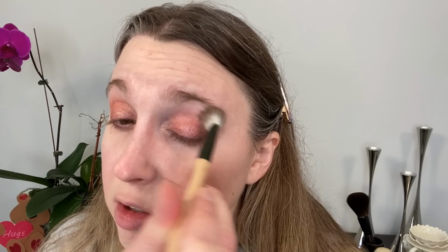You can see how nicely this applies with a brush like this. And it does kind of cool it off a little bit. I mean, it definitely helps. I'm going to add a little bit more. All right, so I wiped off the brush just a little bit, not completely, and I'm just wiping whatever's left under the brow. All right, so that's going to be it for that.